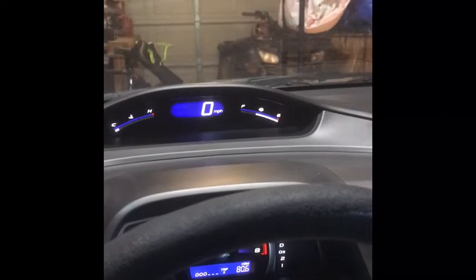And you can actually lower the brightness of this. Whenever we took this car to the mechanics to fix it, they did dim the brightness, which did bother me, and then I noticed you could turn this up and down. I usually keep it pretty bright so I can see my speed.